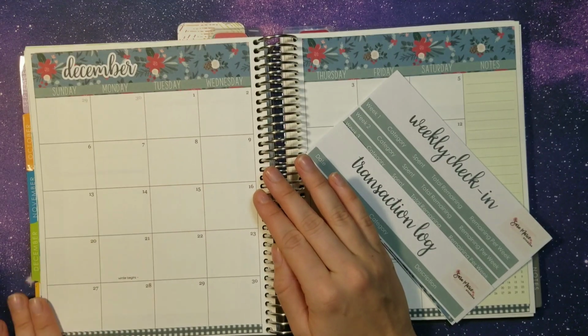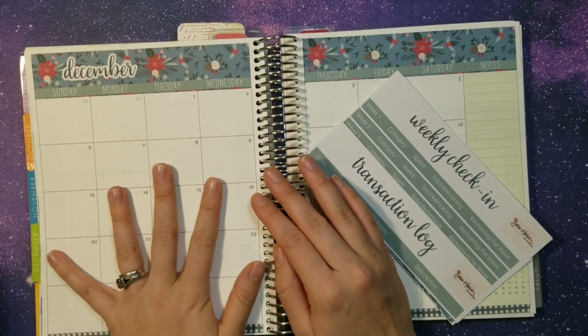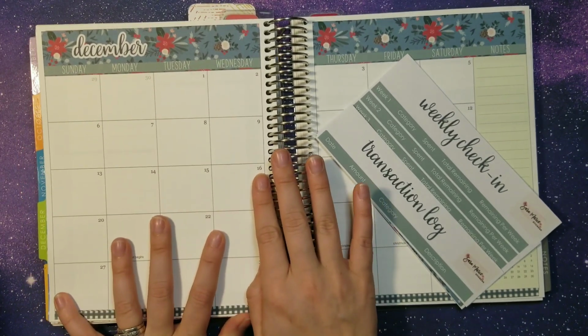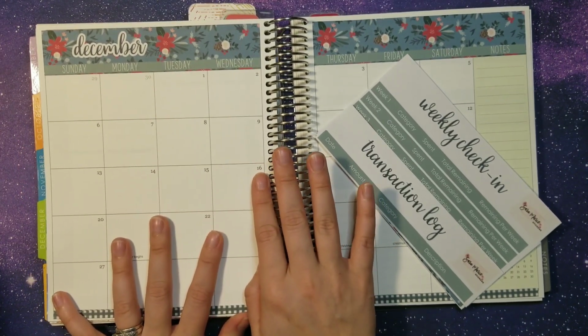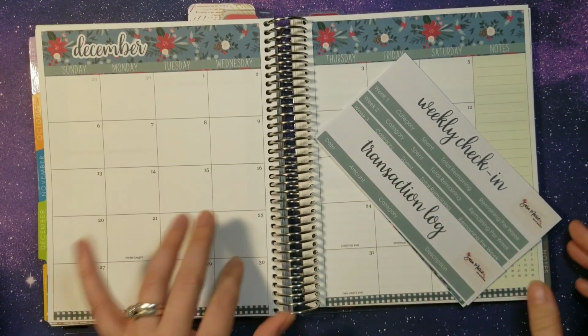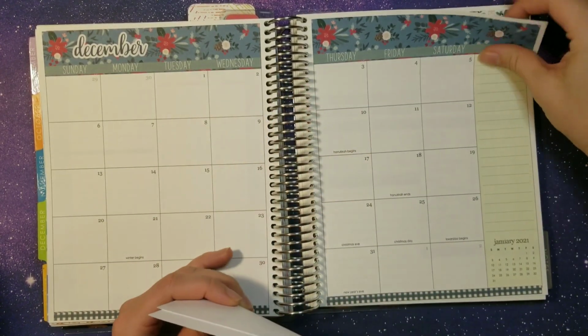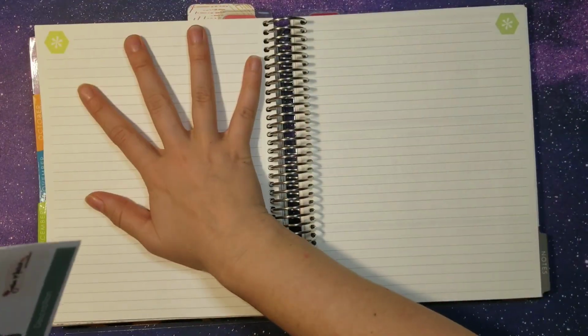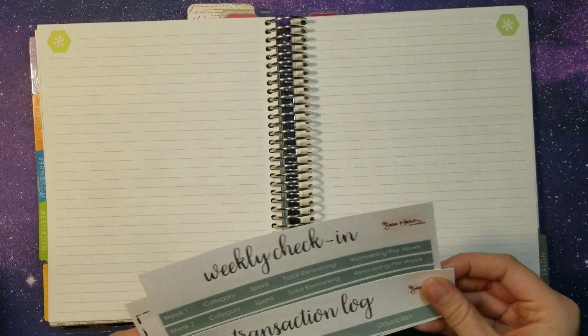So we are in our Erin Condren monthly deluxe planner. It is a 7x9. We are in the last month of the year, being December, and we are about to set up our weekly check-in and paycheck breakdown for this month. So first off, we are going to flip to the page behind our December budget here and set up our weekly check-in and transaction log there.